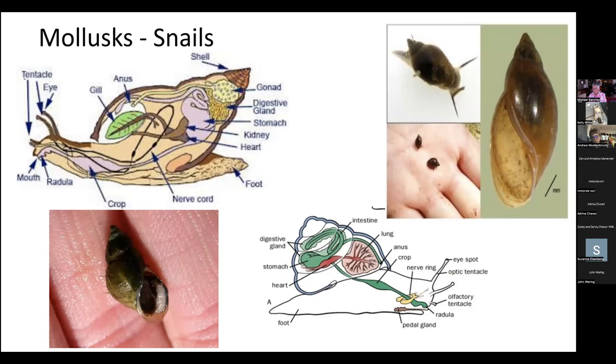I imagine the one with the gills would be feeling the strain a little bit more. Absolutely, yeah. Things with gills tend to be a lot more sensitive.